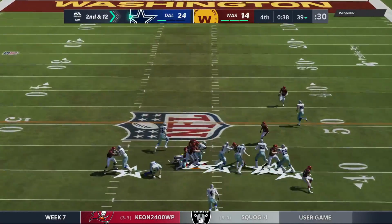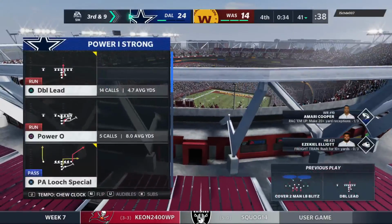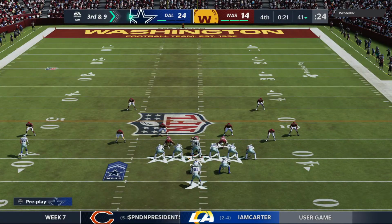They stay on the ground, but this time it's Elliott. That's it. That's what you want. Straight ahead positive gain. Just keep that clock ticking. Down at the 41, a 2-yard gain on the play.